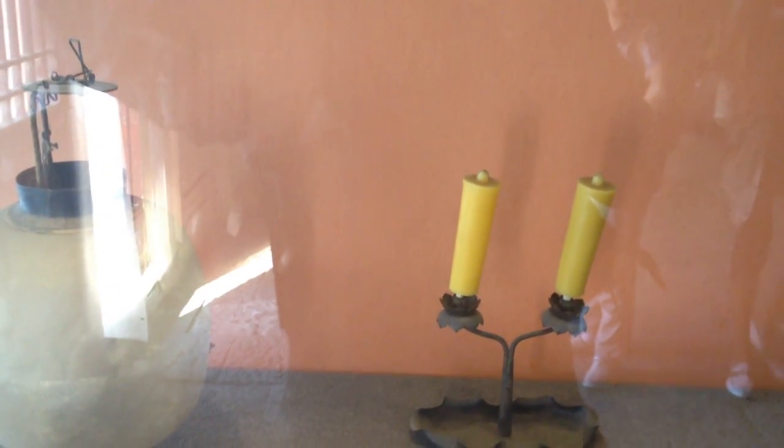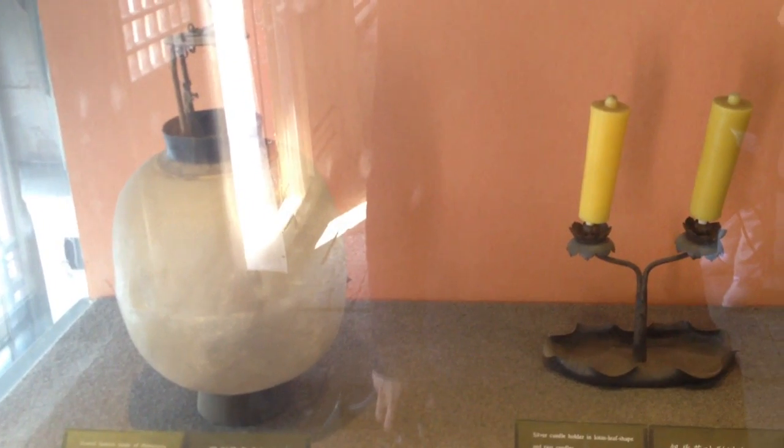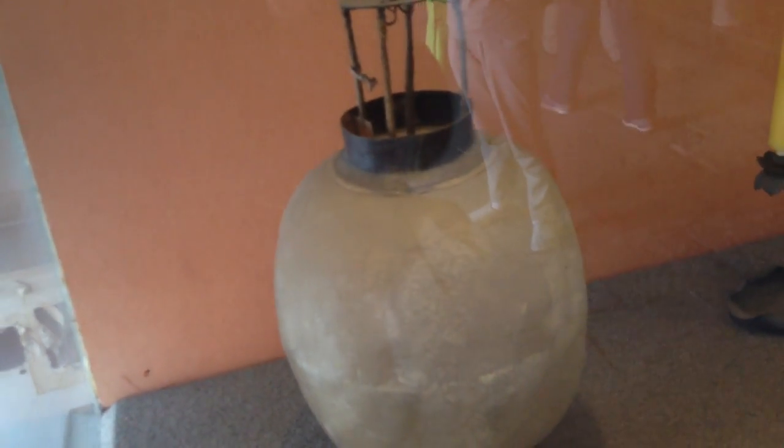Yeah, I saw some of these yesterday at the Ethnic Minorities Culture Park. Weird water pipes, like hookah kinda. It was at the Bai section. Round lantern made of rhinoceros horn strips. Wow, rhinoceros horn lantern. Interesting.